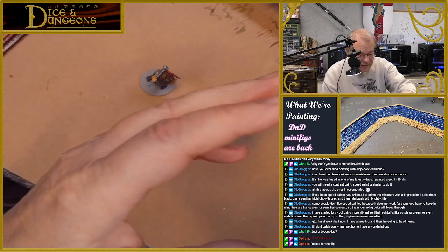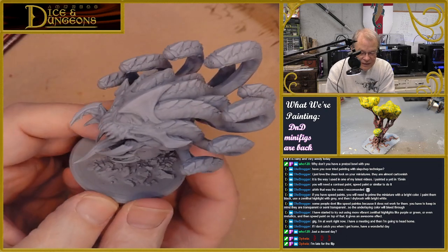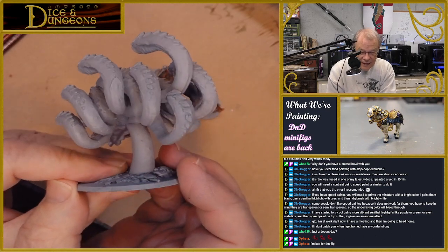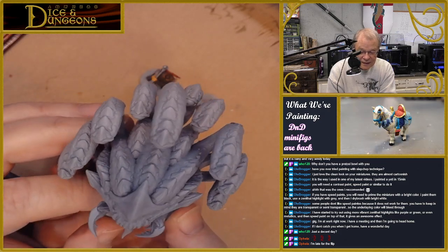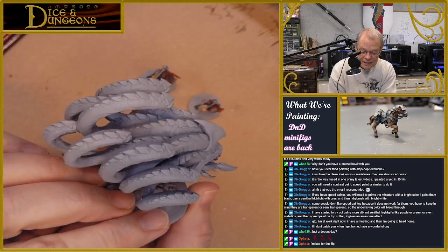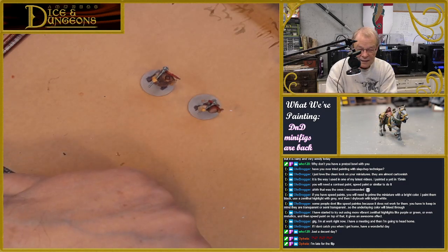So, for example, there is this beholder that was printed right here on our very own resin printer that Nicole said she will be painting, because I am not willing to take this on. This is just too big and detailed and amazingly complicated. I don't know. This might be one of those things where the speed paints that we got, she might try it on this.